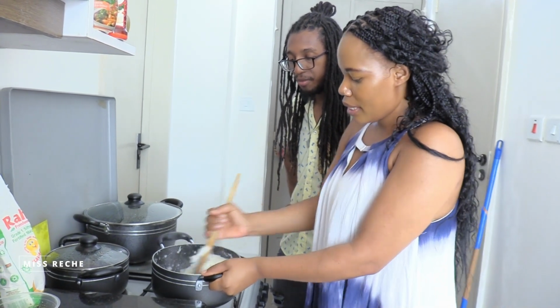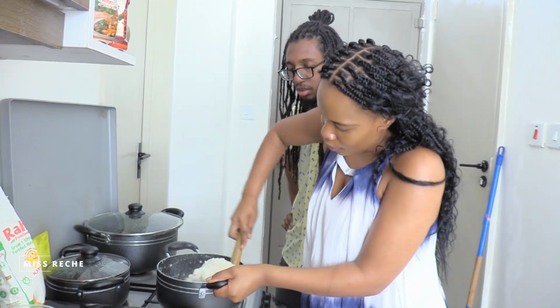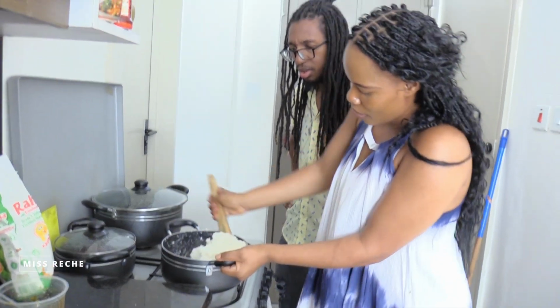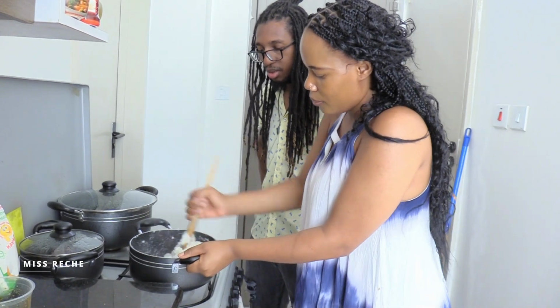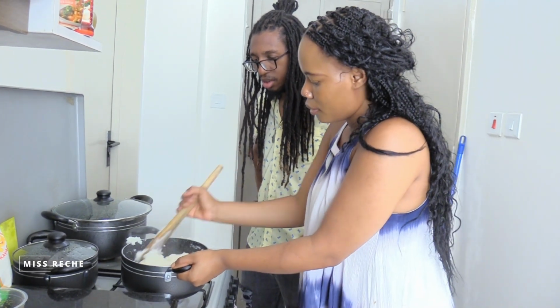So when you're making ugali, you have to turn it around and ensure all the flour is dissolved. As you can see, it's becoming ugali now. It's becoming real ugali. Okay, so you're just mashing it. You just mash it around and turn it so that all the sides will be evenly cooked.